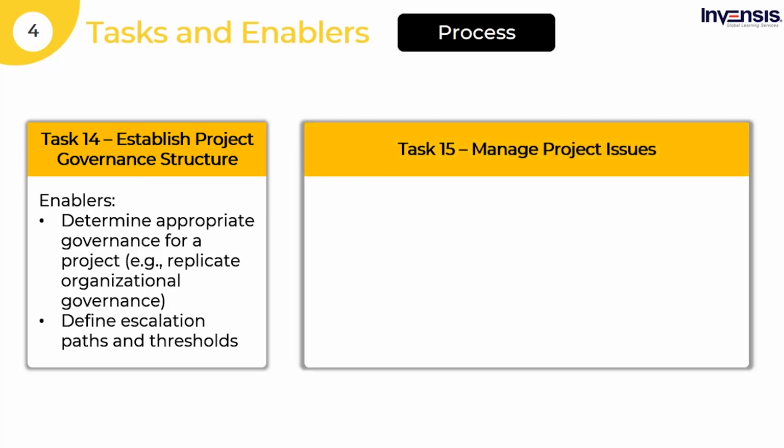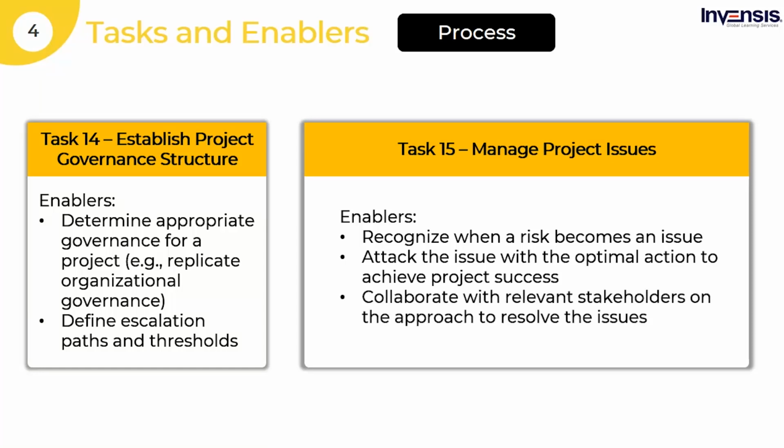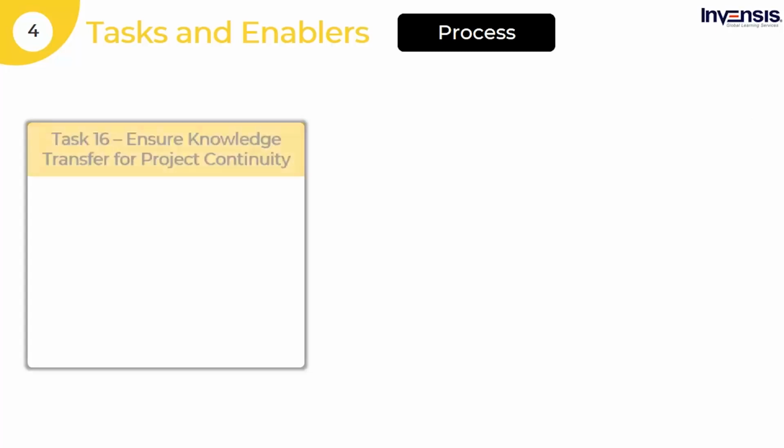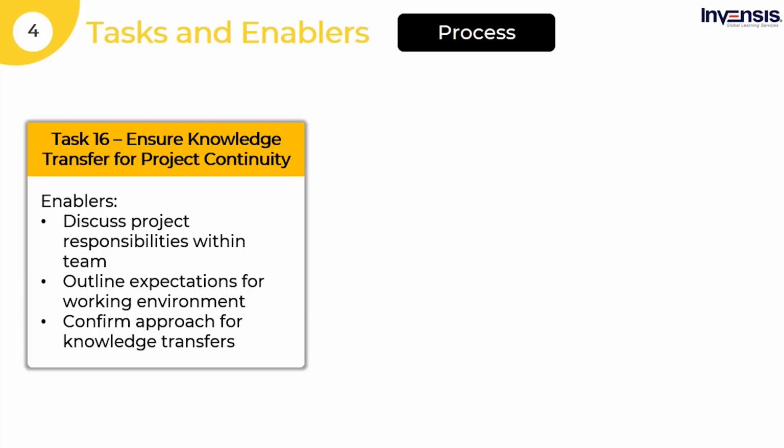The next task is to manage project issues that have enablers like recognizing when a risk becomes an issue, attacking the issue with the optimal action to achieve project success, and collaborating with relevant stakeholders on the approach to resolve the issues. The next task is to ensure knowledge transfer for project continuity that has enablers like discussing project responsibilities within the team, outlining expectations for the working environment, and confirming the approach for knowledge transfers.